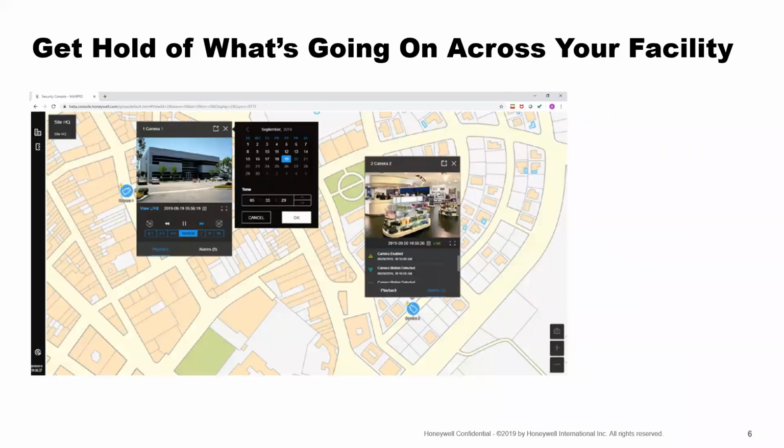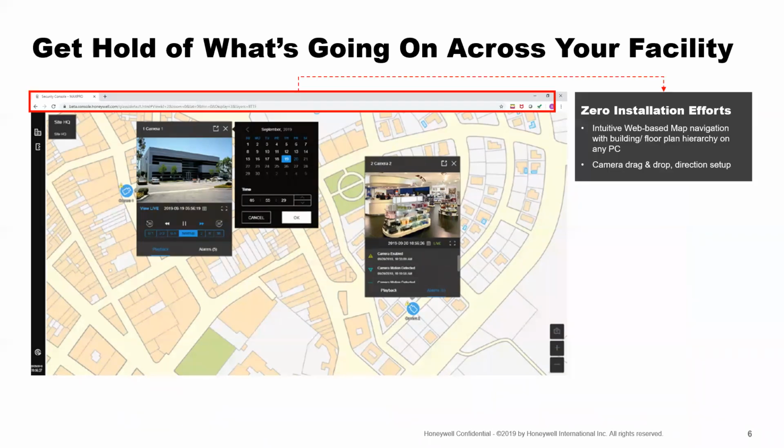Next we have the map. For those who have been using Max Pro for a long time, I think you all can still remember the initial map that Max Pro has is called Max Pro Graphical Platform, NGP. We have now brought it back, live and better, in Max Pro VMS R600 and it was named Video Security Console. Improvements consist of using web-based Mac clients with zero installation effort, and it runs on any PC with the Google Chrome browser. It's now using web-based Mac clients.